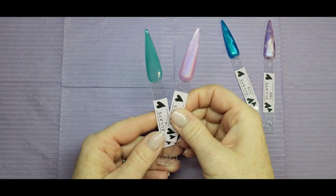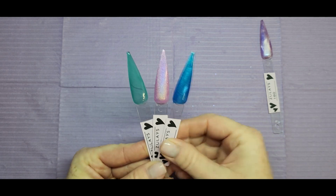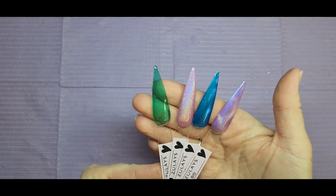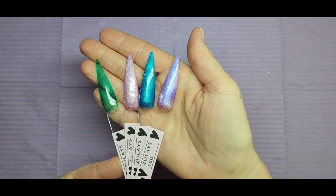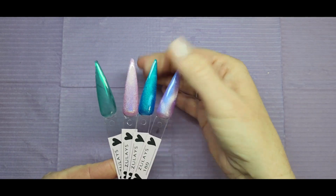All right, so these are all the colors here, and they are so pretty. I love them. This is a teal. I don't know, it's coming off kind of green when I put my hand, but look at that. And yeah, the top coat, look at that, how shiny. Oh my gosh, super shiny.